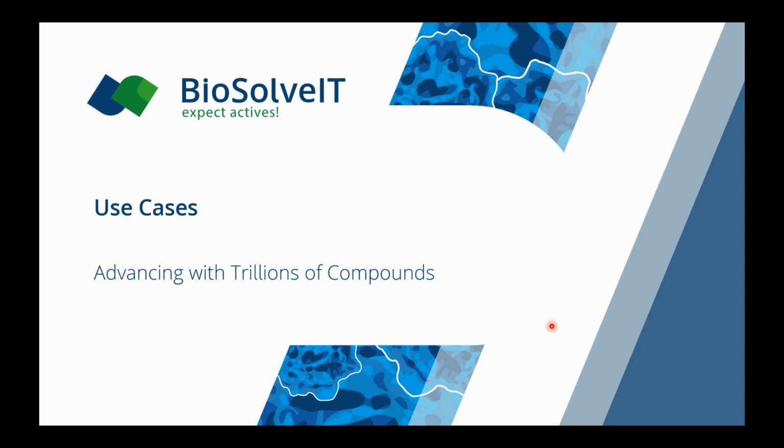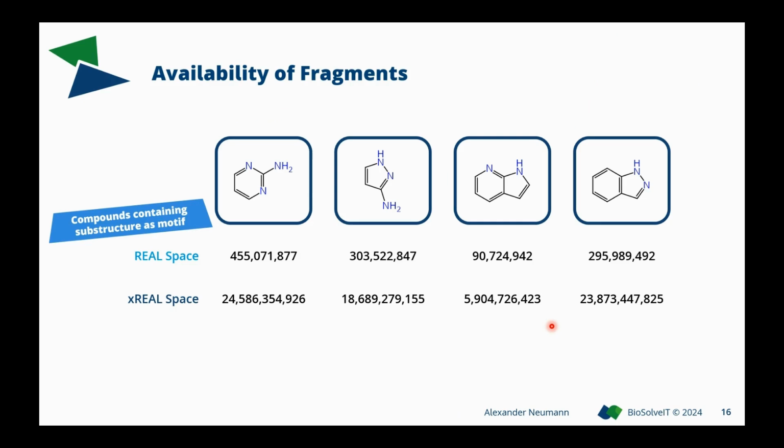So, not so much about the technical aspects. Now let's dive into the use cases. For this, I have prepared 3 sections from small molecules, going into larger sections. As for the smallest compounds, basically fragments, I thought it would be a nice idea to compare the REAL space and the xREAL space in regards to the commercial availability of hinge binders. Those are 4 of the more prominent ones, I would say.